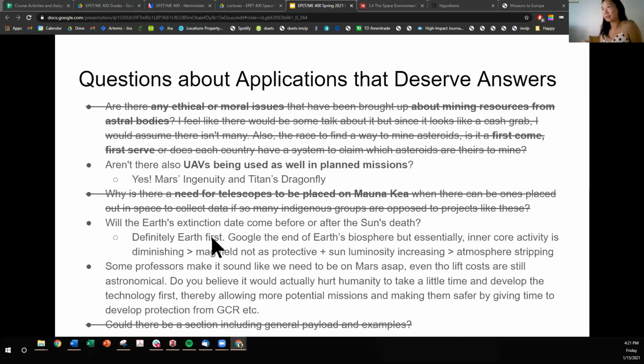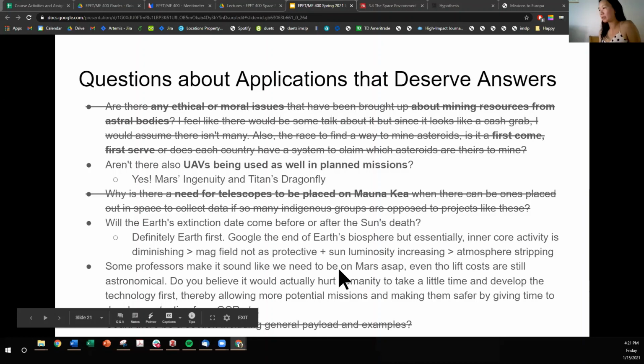I think still, if we're talking about Earth as a rock that's floating around the sun, that might be blown to smithereens before the sun as well, depending on asteroid projectiles. Yeah.